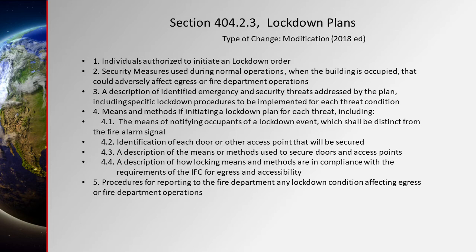Number 5 is procedures for reporting to the fire department any lockdown condition affecting egress or fire department operations. Is it a 911 call? Is it something more automated than that? What are the procedures that school is going to use to notify the fire department that there is a lockdown condition?